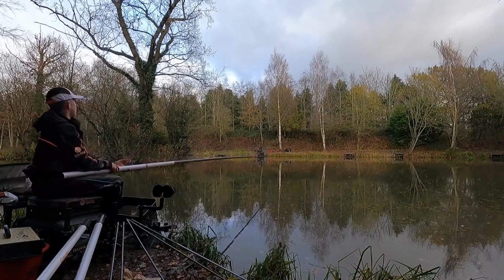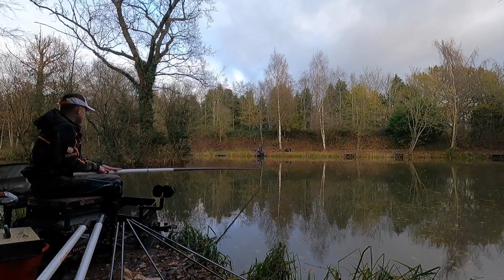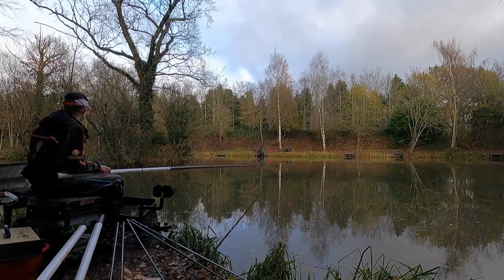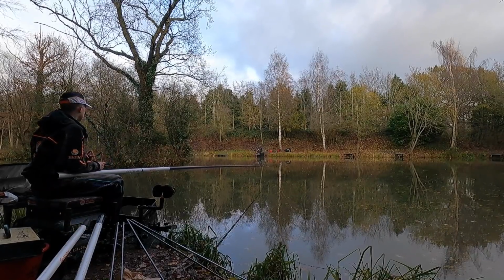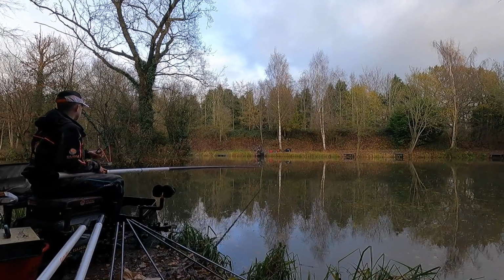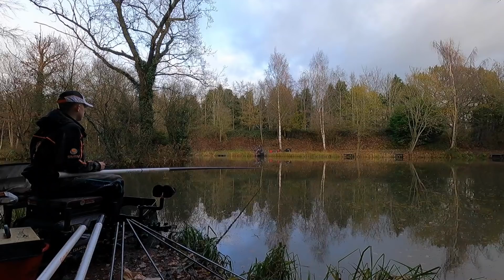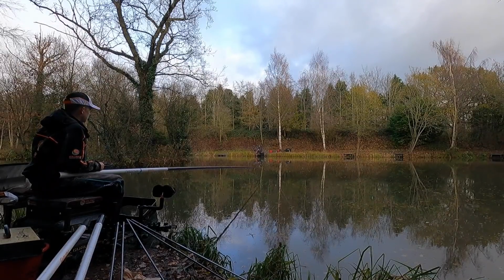I've kept tapping up with ground bait every now and again, just in case there's the chance of catching a skimmer, because that'll be a big bonus today, a couple of big skimmers. I'm also feeding maggots towards that island to my left at sort of 14 metres. So I've been rotating this and that. They've been the two main lines. There's too many leaves to my right to catch on that line, so I've sort of abandoned that.